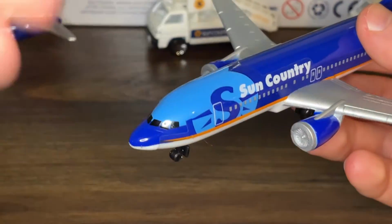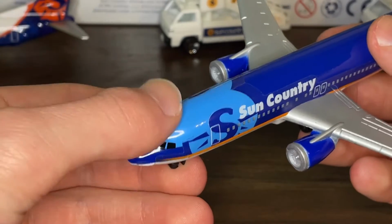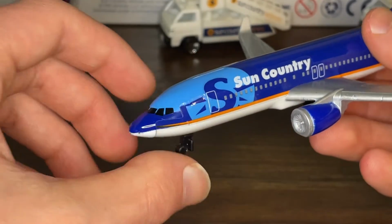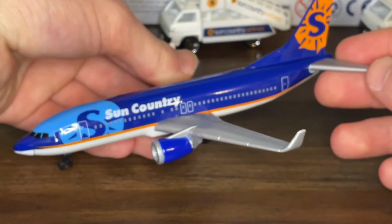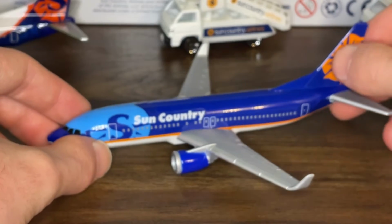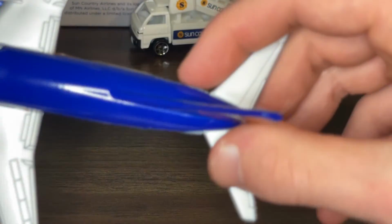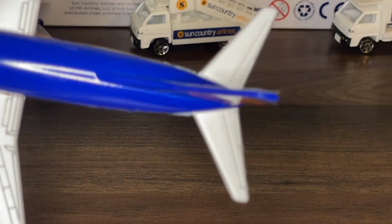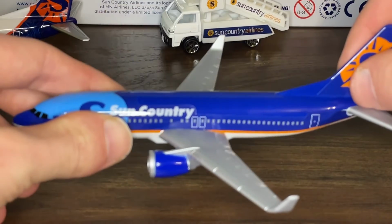If you have this model, or whenever you do get it, you can definitely tell the paint on this model is relatively thin, so just be careful with it, because I'm sure the last thing anyone wants, especially for this model, would be for the paint to start chipping away. But the stickers on this model are pretty durable. I know when I got it, it was kind of peeling over here, but that was just because sometimes over time, with how some of the stickers are made, it can kind of do that.